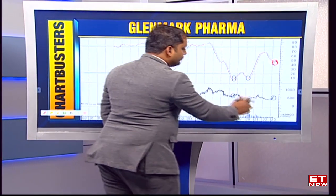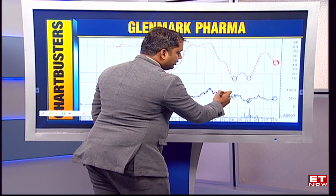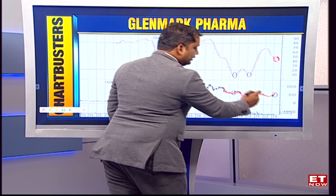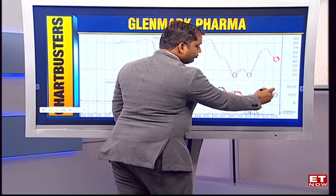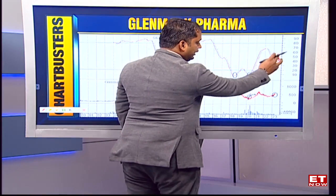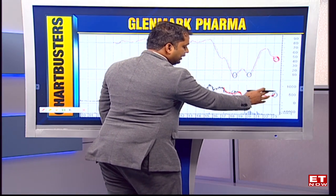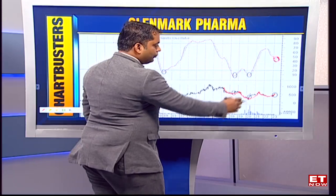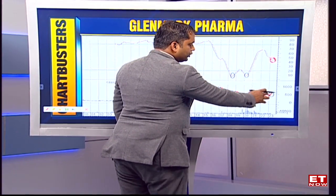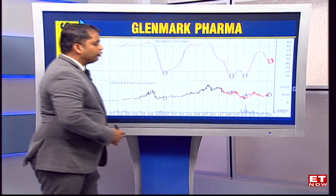from current levels. More importantly, the second pattern in terms of price is an inverted head and shoulder pattern for Glenmark Pharma. The stock is on the verge of a breakout from this strong pattern as well. So both in terms of indicators as well as prices, it indicates that the stock is restarting a very strong uptrend and could be one of the few mid-cap pharma names which can start to showcase strong performance, expecting at least a 20 to 25% up move in the next 6 months or so for Glenmark.